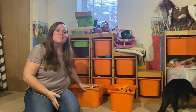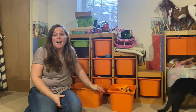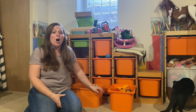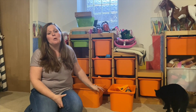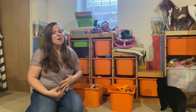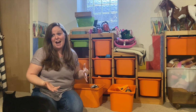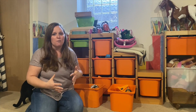So one of our goals for 2022 is really to start to simplify our life. Now, we've done a lot of simplifying when it comes to our cooking and the things that we do on a daily and a weekly basis, but we really haven't tackled much of our stuff when it comes to simplifying. And the thing I'm going to tackle today is the kids' toys. And I'm doing this for a couple of different reasons.